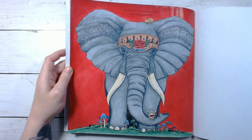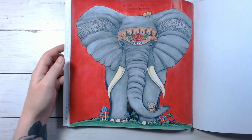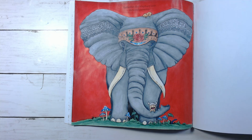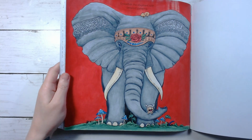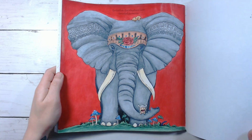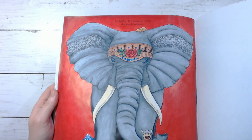And then I got liquid pearls on like the blue stuff here on his little headband thing. And I got white liquid pearls for the spots on the mushrooms even. Some silver gel pen on little Viking dude's helmet. And I think that's about everything I put on here.